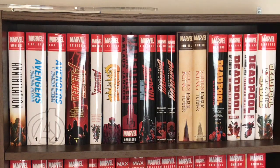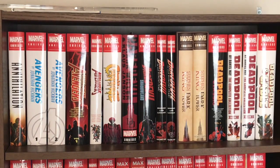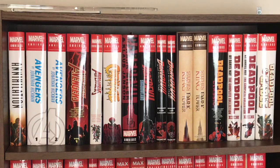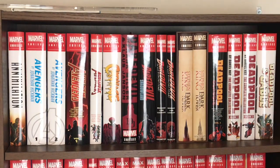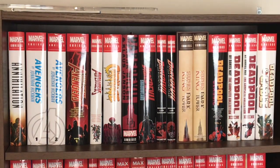Then we got Stephen King's Dark Tower. Don't own the Gunslinger book, but this is just the regular Dark Tower series. And then we have some Deadpool. We got the Deadpool Classic, Deadpool by Daniel Way, Volume 1 and 2, completing his entire run. I know a lot of people don't really care about that, but I'm a big fan of Deadpool, and that's just Deadpool at his absolute wackiest, in my opinion.